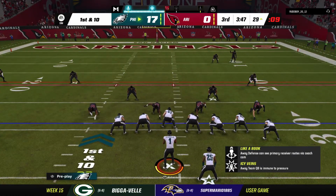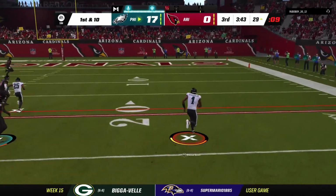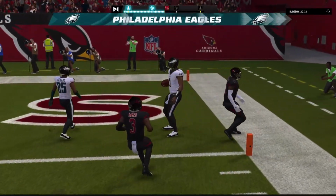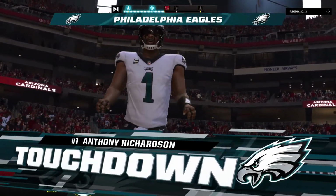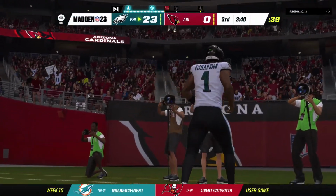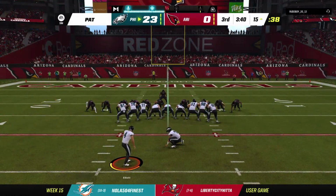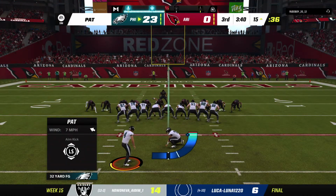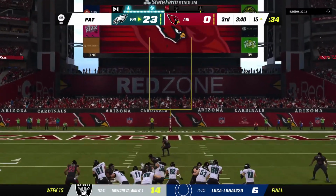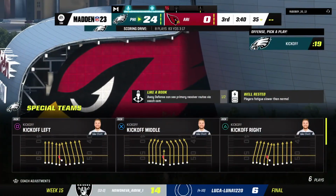They run the option here on 1st and 10. And he is into the end zone. Touchdown, Philadelphia. Their mobile, agile quarterback, 29 yards, as his guys have opened up a very comfortable lead. Elliott good on the extra point, and the lead is now 24.